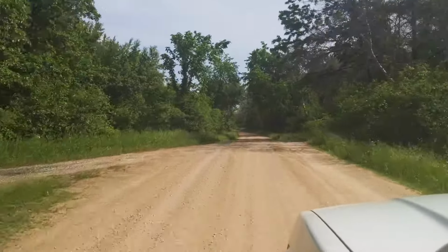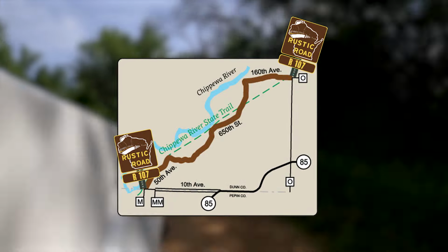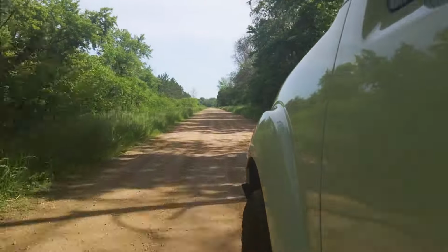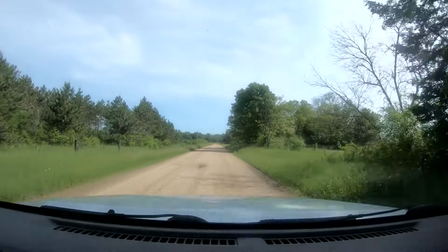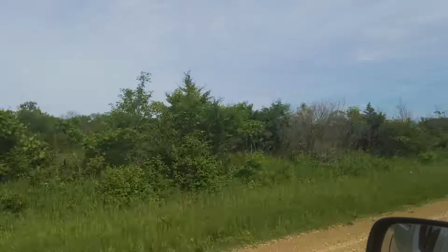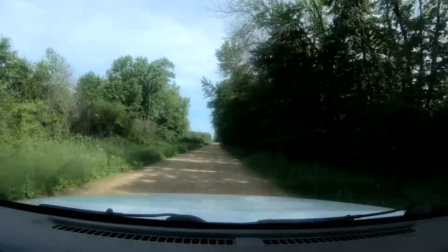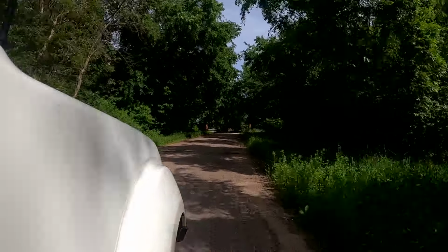If you like to hike or bike, then this is another great reason to come play on this rustic road. It basically runs along the Chippewa River State Trail and crosses it in two locations. You'll know you're getting near the end when you hit this short paved section crossing over the small Cranberry Creek.